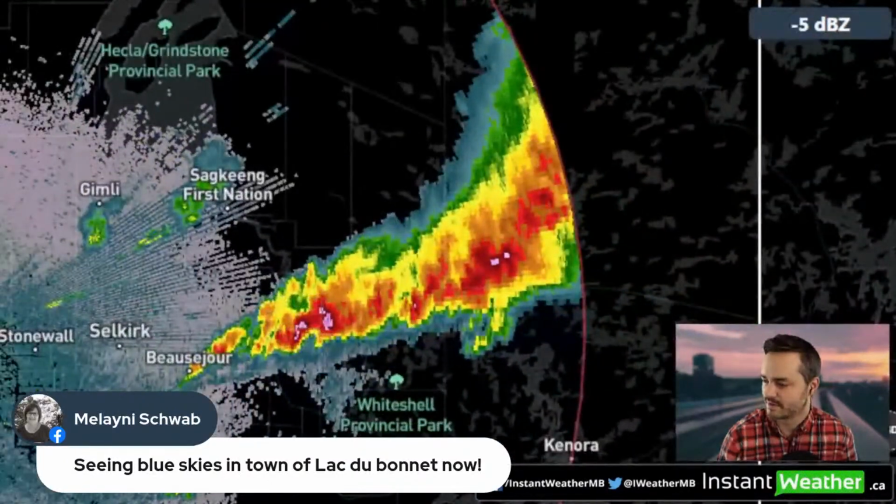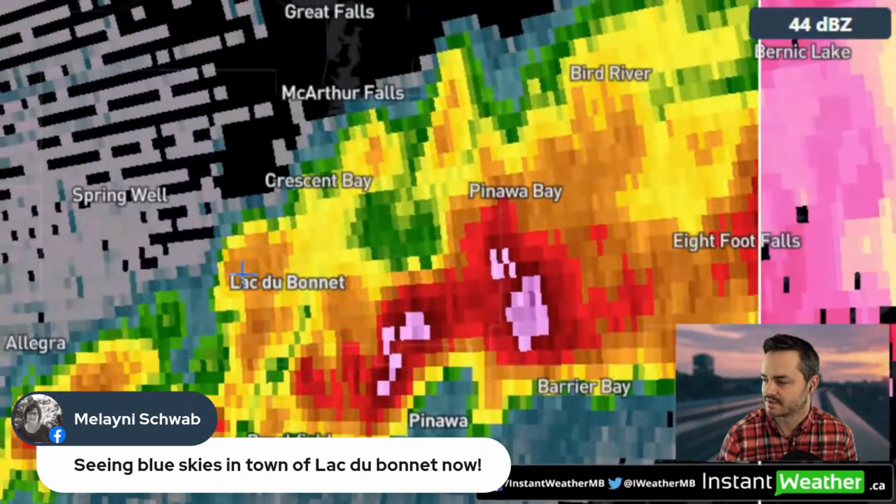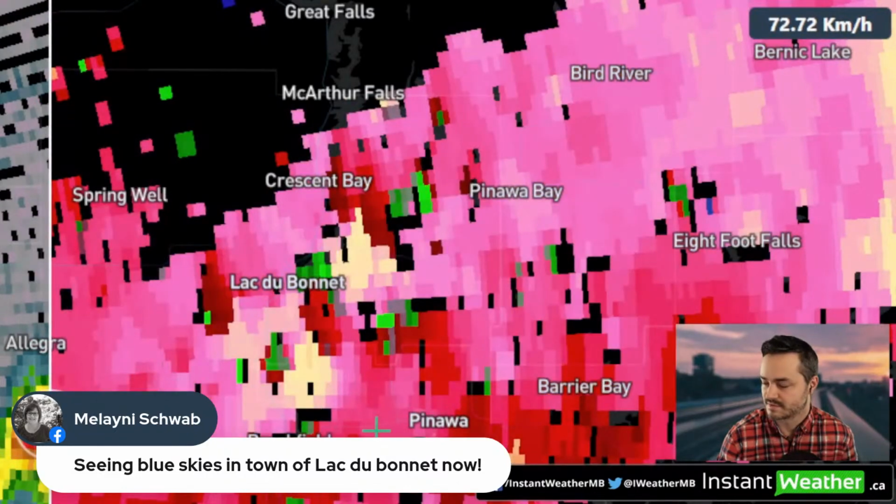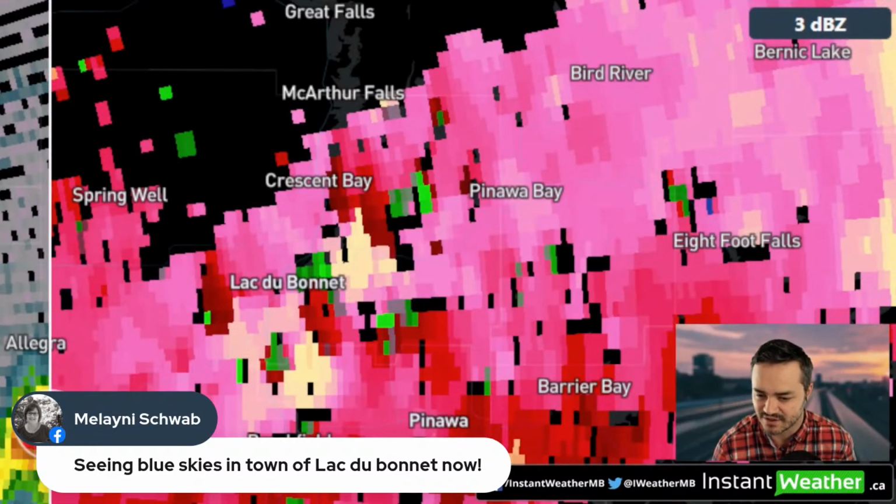We should be getting a new radar update pretty soon. Let me just double check on it. And yeah, it looks like you're probably starting to see them to the west, I would assume. And so that's good news. But Pinawa is about to get hit by that storm if they haven't yet already.